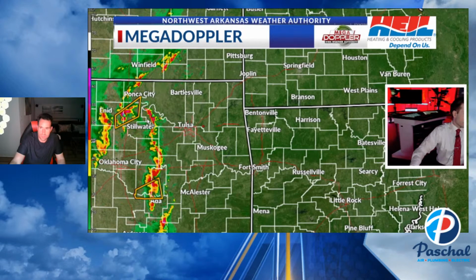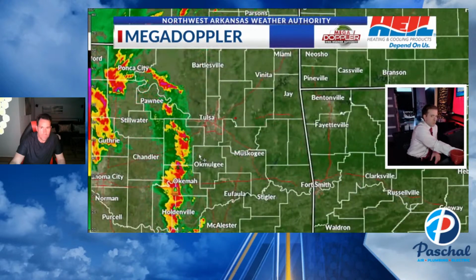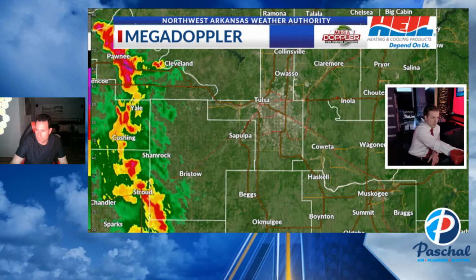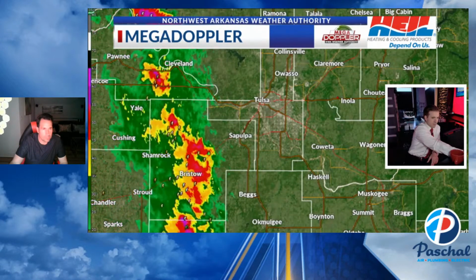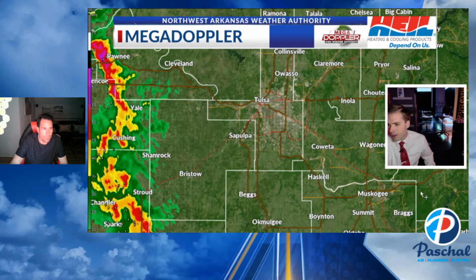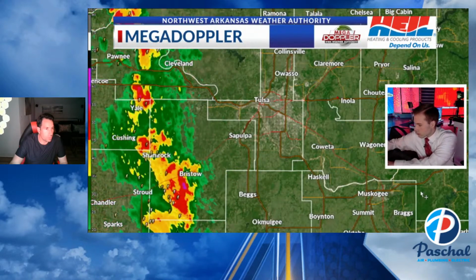But you can go ahead and zoom in on the southwest side of Tulsa to show that line coming in. No worry, Jessica. It's not a big deal. So nothing super major. Just some noisy storms. I'm looking at rotation. There's no rotation with those. There's no QLCS tornado potential at the moment.